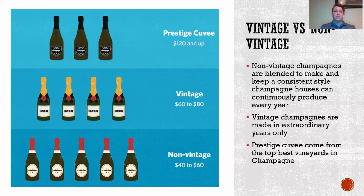And then finally, you're getting into Prestige Cuvée. Prestige Cuvée comes from the best vineyards in Champagne. That's when you start getting into labels like Dom Perignon, something where it's fantastic years, great vintages, the best grapes from the best vineyards.